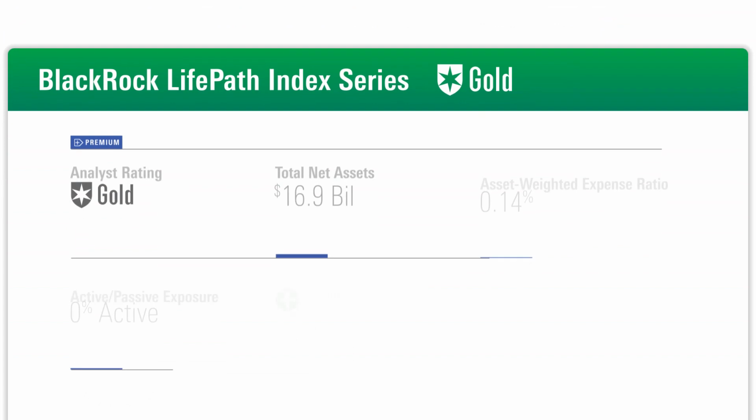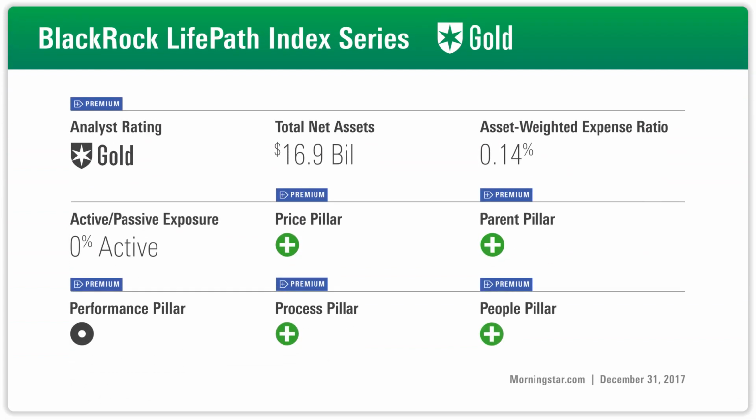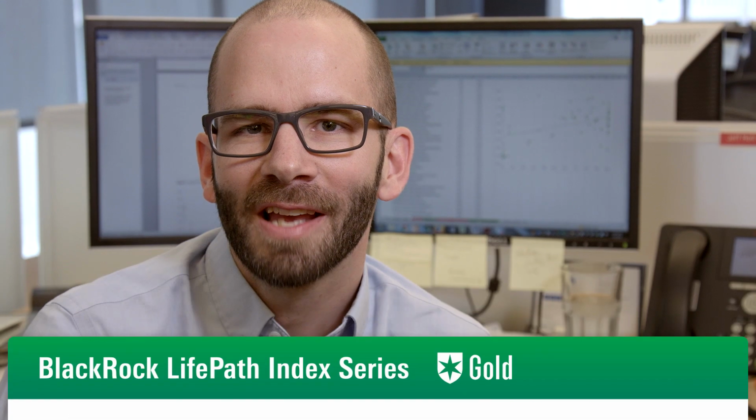funds. For instance, BlackRock has well-documented rationale on their reasoning behind not shifting the portfolios once they hit their target date, as well as behind the decisions to exclude certain asset classes from the underlying mix, such as foreign bonds and high-yield bonds. Plus, the funds come at a low cost, which is appealing for investors, and all in, this makes it a good target date series. All these attributes make the BlackRock LifePath Index Funds a solid choice for investors.